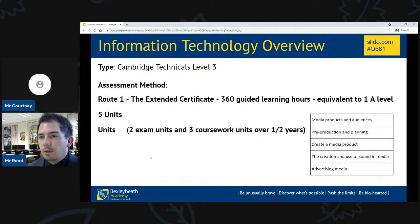So just to give you an overview for the course, it is the Cambridge Technicals Level 3, and just like Mr. Courtney was saying about the business studies, we have 2 routes also. Route 1 would be the extended certificate, and this is equivalent to 1 A level, and you will study 5 units during your time of studying this course. 2 of those units will be examination units, where they will be externally sat and written papers that you will do. The other 3 units will be coursework-based units, where you produce work during lessons to put together into a portfolio.